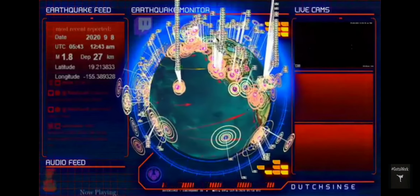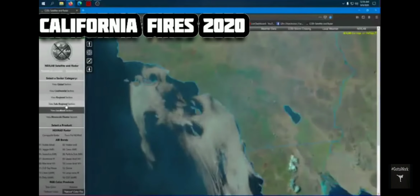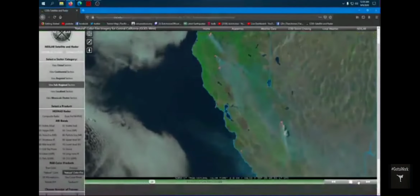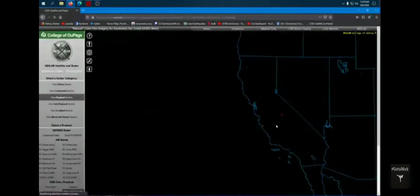Got some kind of ray, some kind of beam, some kind of something. Going to a regional subsector view of here. And we're looking at the natural color fire view right here. Coming off of this, going up and out, or coming in from this and going down and in. There is no doubt about it. I do not know what the hell this is.